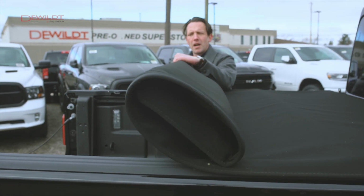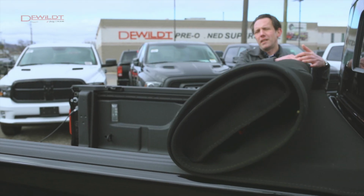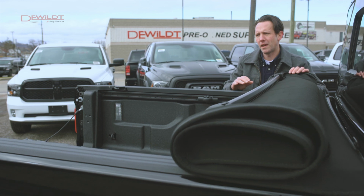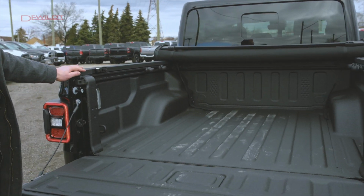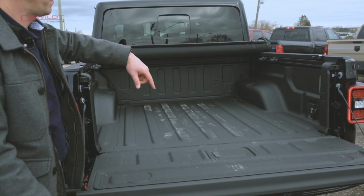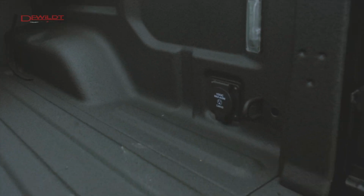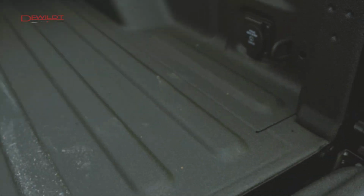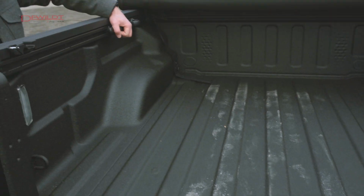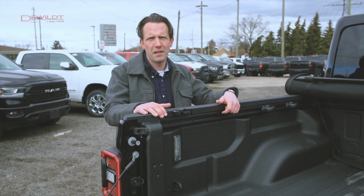So as we roll it up, you'll notice there is plenty of space in the back. You can fit an ATV in here for your off-road trip if you plan on going on a nice trip. And here inside the bed, you'll notice there is a 115 volt, 400 watt cargo plug, as well as some LED lights for your bed as well. And here we have your tie-down hooks for anything that you want to secure inside the back of the vehicle.